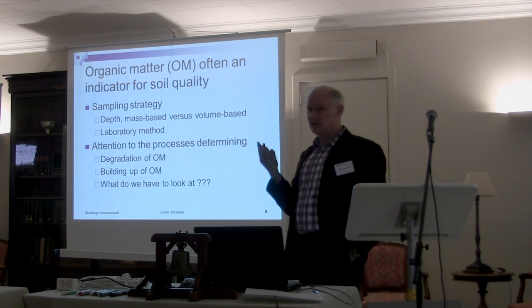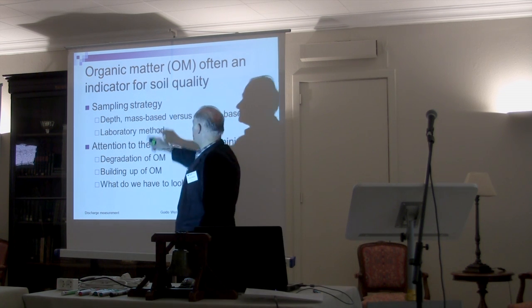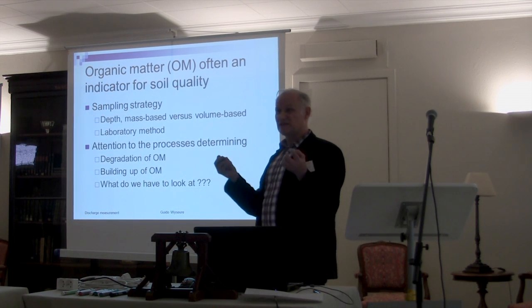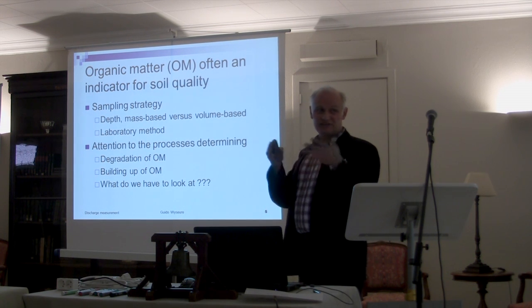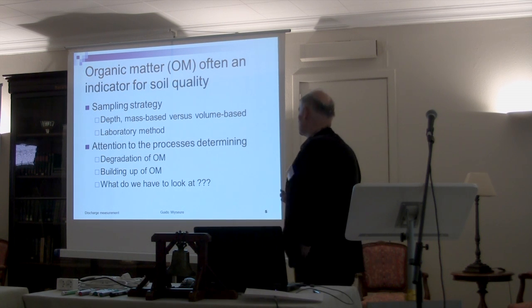There we should clearly have an idea about our sampling strategy. How deep will we measure? Do we use a mass-based or a volume-based approach, which is important if you have compaction, for instance. What type of laboratory methods will we use? So I think we need an inventory of what has been done at the study sites.